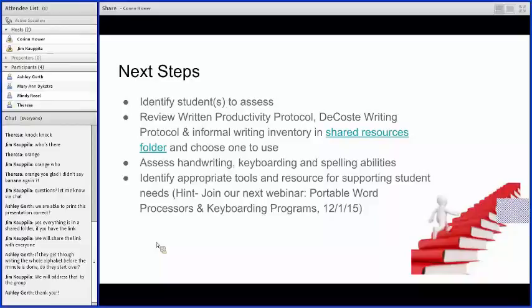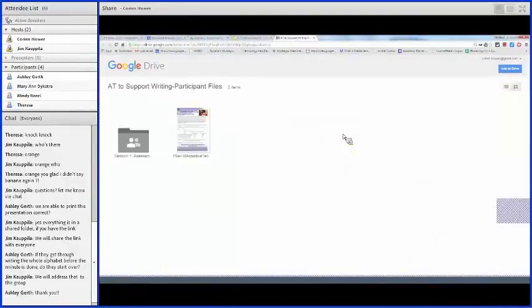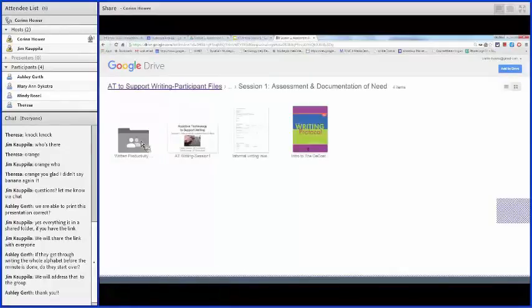And I'm going to take just a minute to pop out to this shared resources folder. Just make sure this link works, so you will have access to this slide presentation. Here's the flyer with the updated dates. But if we go into the session 1 folder, just so you know where to look and what you're looking at, here is our slide deck from today. So the resources information are in there.